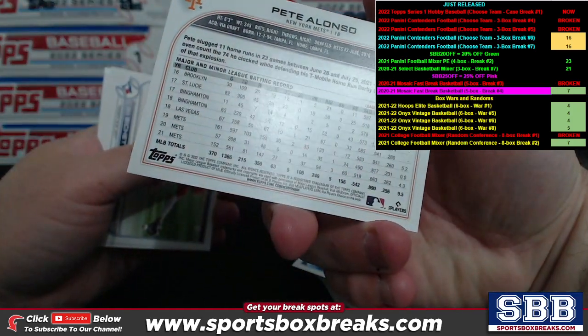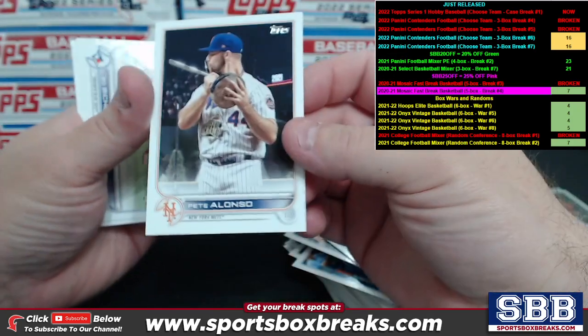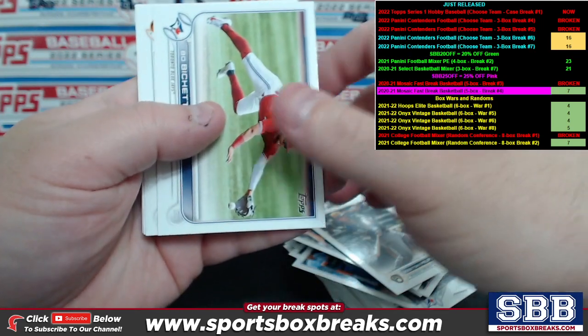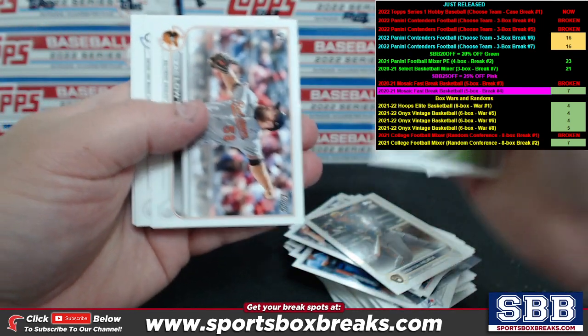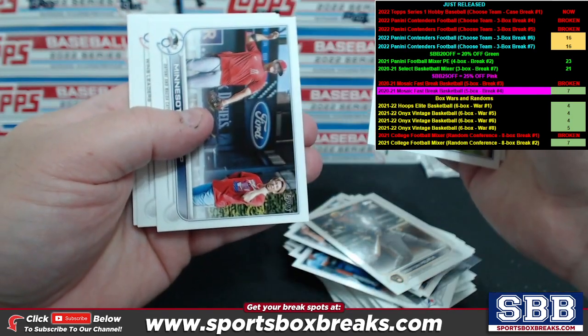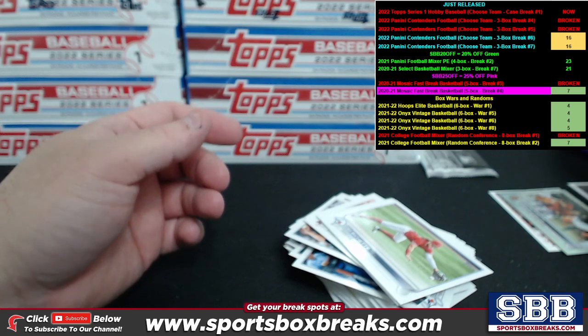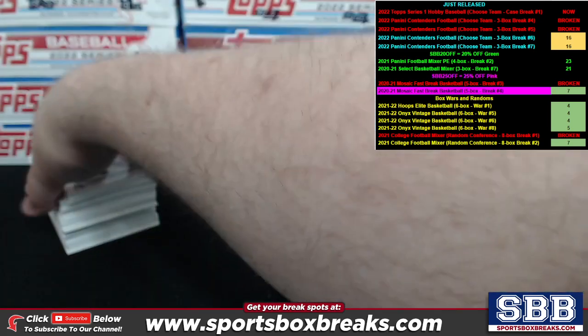What are we looking at on the Alonso? You guys tell me. I'll put it off to the side, of course. Pete Alonso to go along with the Pete Alonso relic that came up a minute ago. Short print on the Pete Alonso. All right. Let's keep rolling.